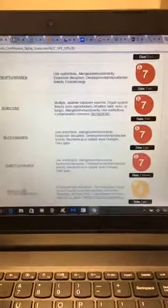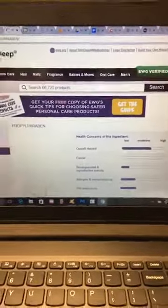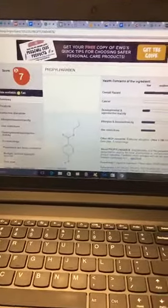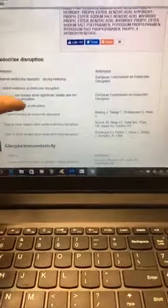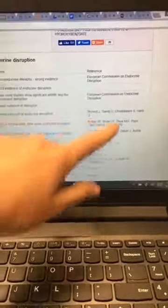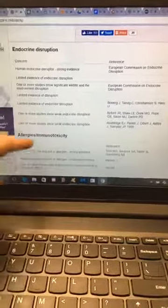I also wanted to show you that when you click on the individual ingredient, it can show us why this ingredient is so toxic. Parabens themselves are rated a 7 out of 10. And if we scroll down here, we can see why that is. This is why I love this website. So we can see that it does disrupt our endocrine system or hormones, and then we can find the reference right over here, the research that has found that.